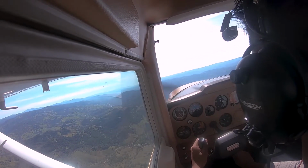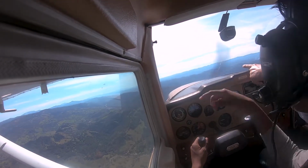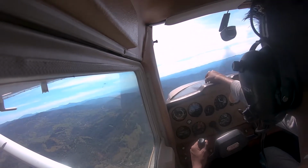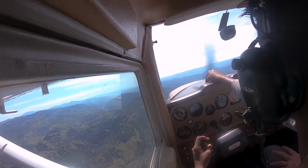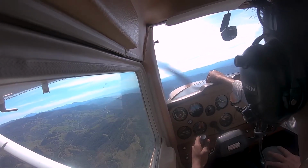Now you can see Cloverdale. You can see the city, the town of Cloverdale. So if you fly directly over the city, you're well clear of the airport. You won't have any conflict with skydivers. Or if you keep the city a little bit on your left, you're in great shape.